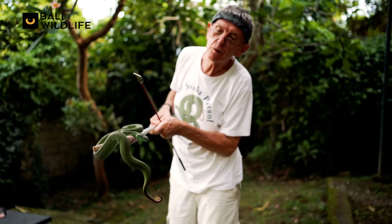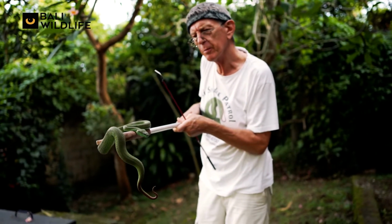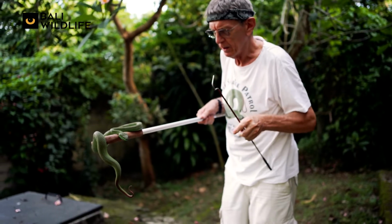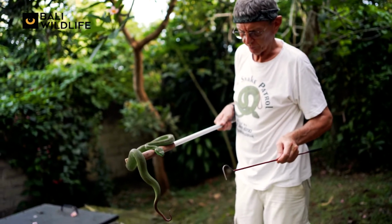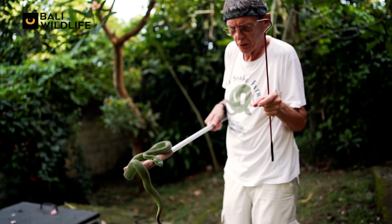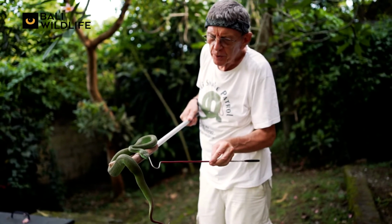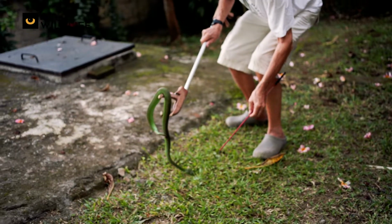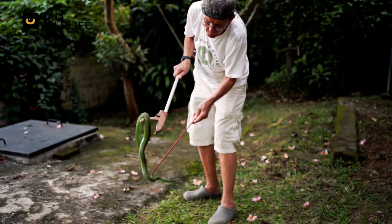She's very fat, so she may be full of babies. That's one of the strange things about these vipers, because most snakes lay eggs. Soft, squishy, long eggs. But these vipers, they keep the eggs inside the body.